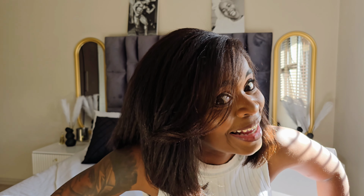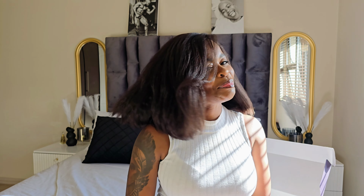Okay, I need to go off camera and really straighten this hair properly because shots fired. Oh my gosh, this is divine. I can't even believe this is me. This wig is absolutely giving.